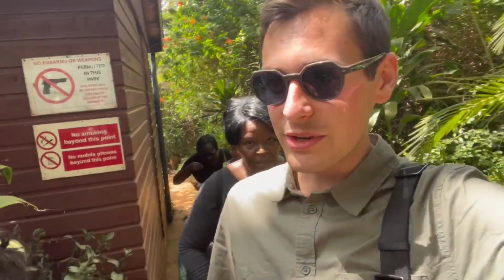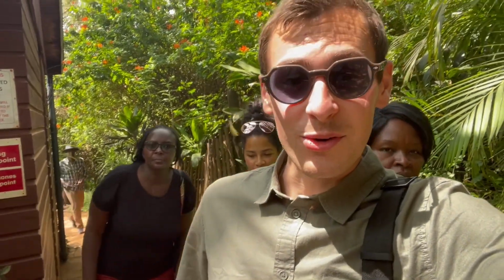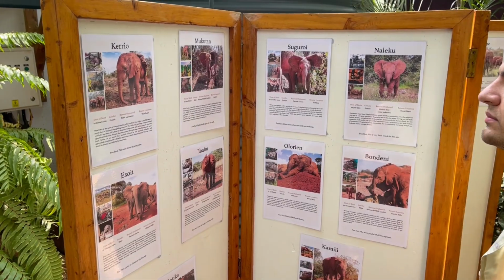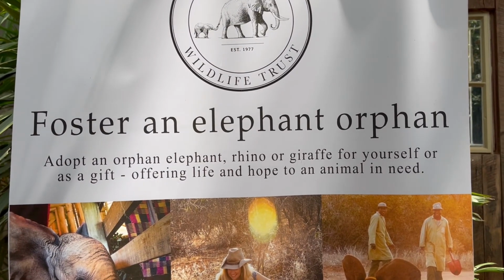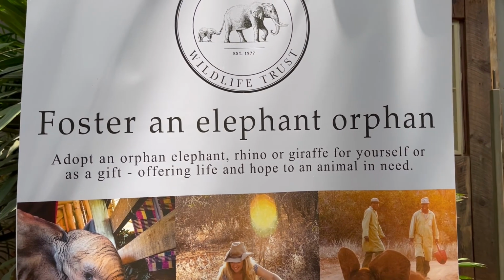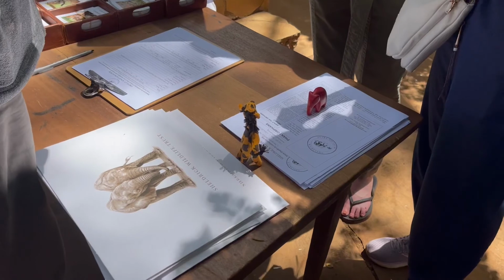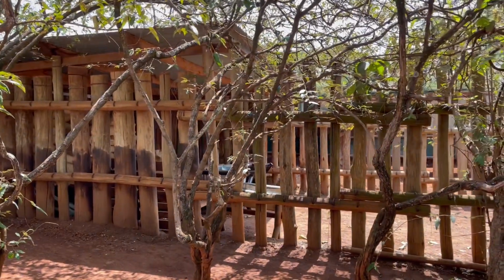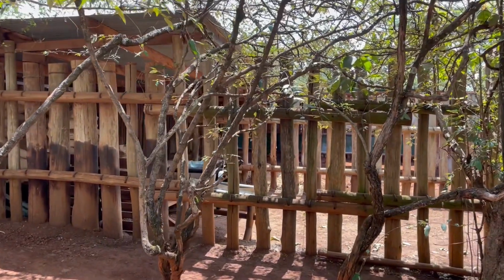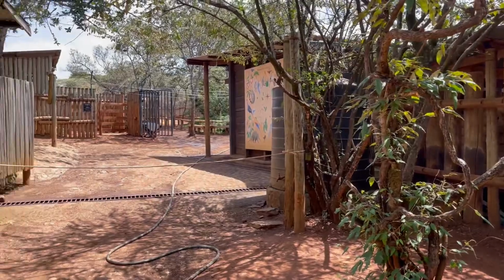So now we are just walking out. Before we do, we're going to read the bios of all the elephants that we just met. And of course, I'm going to go read Choka's right away. After you visit the elephants, you can go ahead and foster one of the elephants you just met when you walk out. We'll ask you, do you want to continue or not? For some of the younger ones, there's actually a keeper that sleeps with them in their shelter every single night. So pretty cool. What was your highlight from that experience?